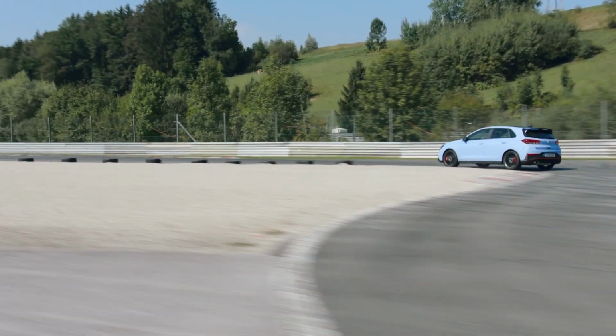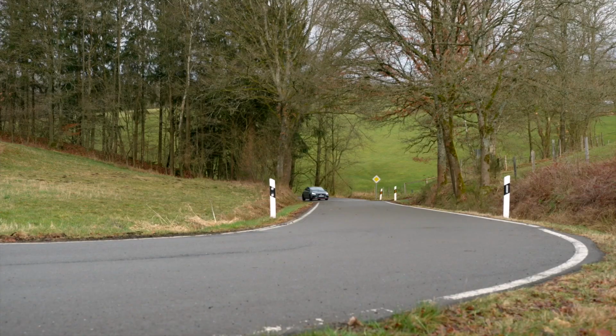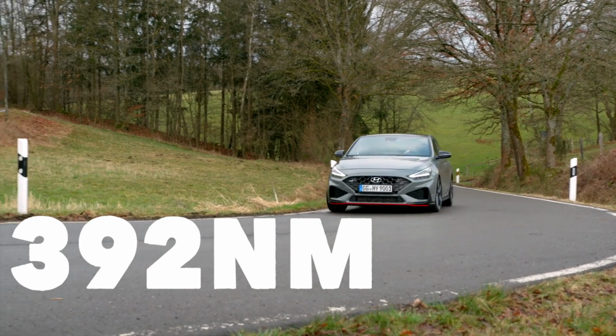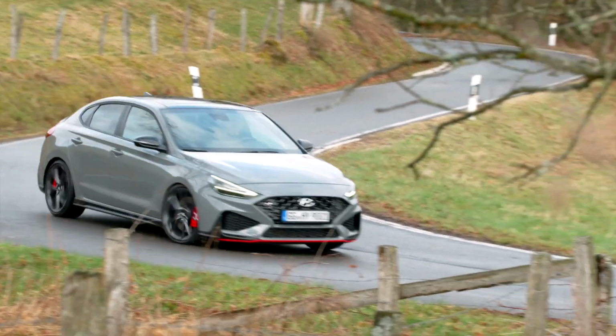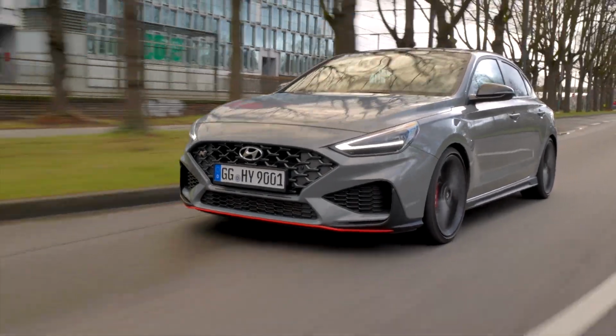The i30N is powered by a 2-litre turbocharged engine that delivers 276 horsepower and 392 Nm of torque. The 6-speed manual transmission gives you full control, with rev-matching tech that makes downshifts smoother than ever.